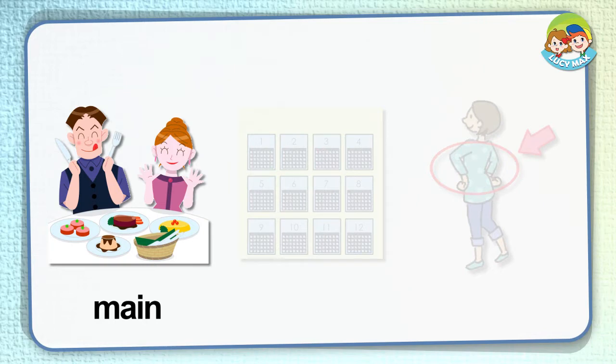Main. The main thing is the most important one. In the picture, the couple is at the table with some food. Steak is the main food. The man will cut the steak soon.